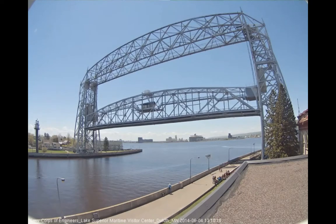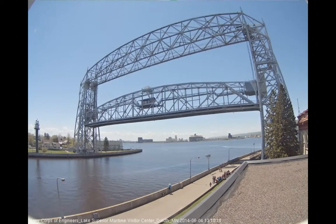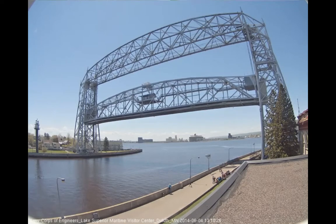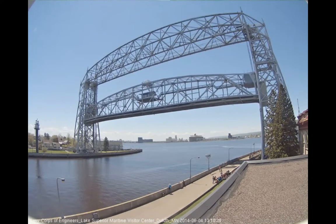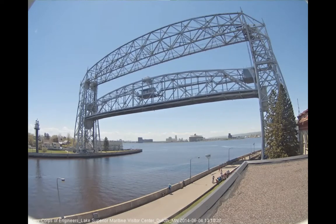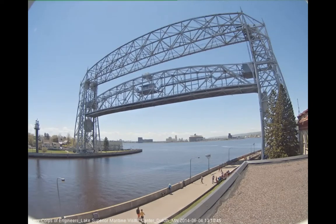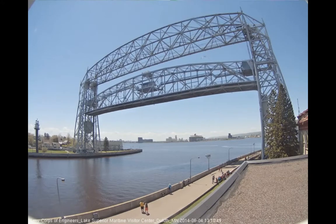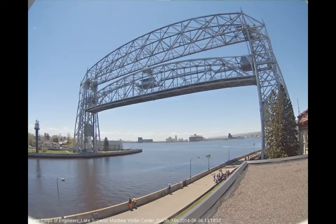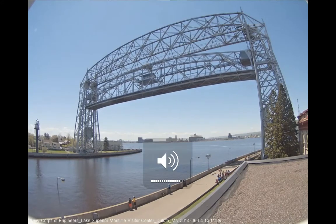This is going to be my first time in a while able to record a boat coming in. It is the American Miner, I believe. Okay. See if it works.